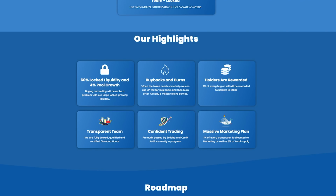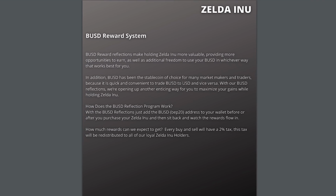Buybacks and burns: when the token needs some help, the team can use LP tokens for buybacks and burn after. Already 5 million tokens are burned. Holders are rewarded with BUSD reflections. Just add the BUSD BEP20 address to your wallet before you purchase your Zelda Inu and sit back and watch the rewards flow in. Every buy and sell will have a 2% tax. This tax will be redistributed to all loyal Zelda Inu holders.